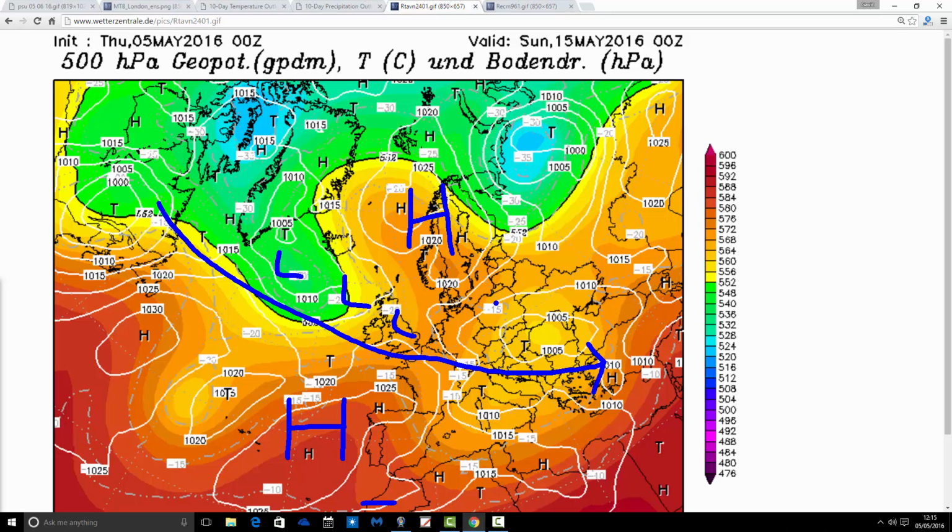But I think the general idea for next week is probably thundery showers to start off with, then something a bit drier. But whether it ever turns all that much cooler next week, I'm not sure. It could well be, actually, quite a warm week.